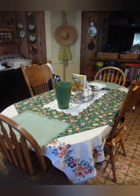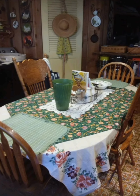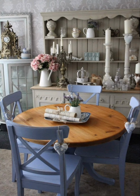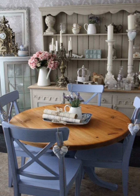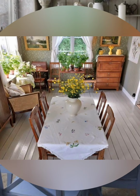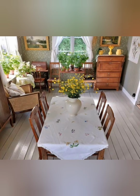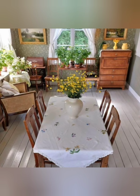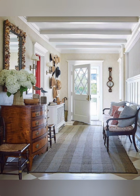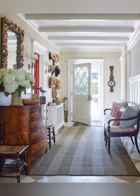Showcase handcrafted items, handmade pottery, or textiles. Incorporate artisanal items such as pottery, woven baskets, or quilts to emphasize craftsmanship and authenticity. DIY projects. Consider creating your own decor items, upcycled furniture.